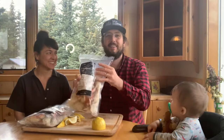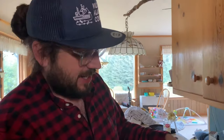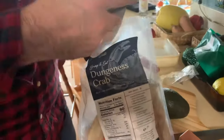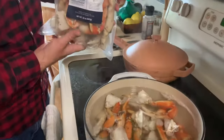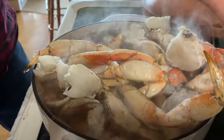Let's get cooking. All right, everyone. Date night at Kallenberg House. Crab dinner. We are cutting open the bag of Dungies here. Let me show you exactly how simple it is. We got our boiling water. We already got one bag of crab in the water. It was at a boil, taking the frozen pre-cooked crab, and we are dumping it straight into the pot.